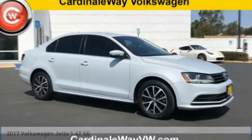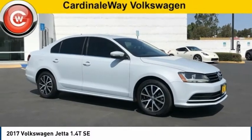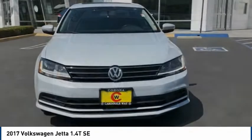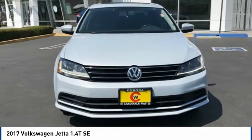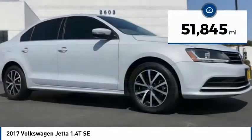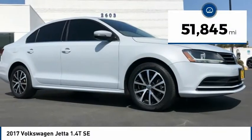Check out the 2017 Jetta. The Jetta is a premium car that is family-friendly with a great price, agile and confident handling. Volkswagen Jetta, and is priced below $15,000. This vehicle has less than 55,000 miles.